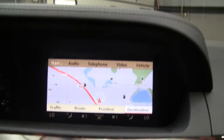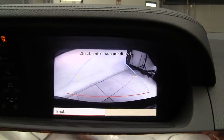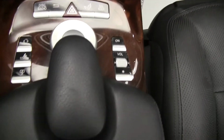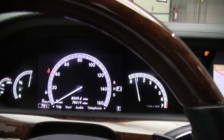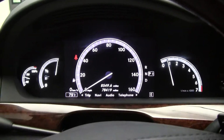controls, paddle shifters for extra performance, navigation, a rear view backup camera, dual climate controls, our buttons for our infotainment center. This S550 has 78,419 miles, Carfax and service records available online.